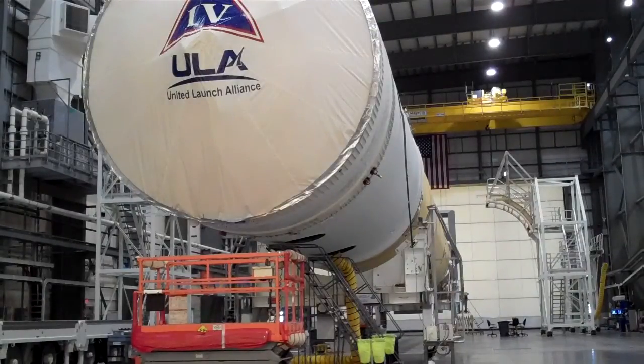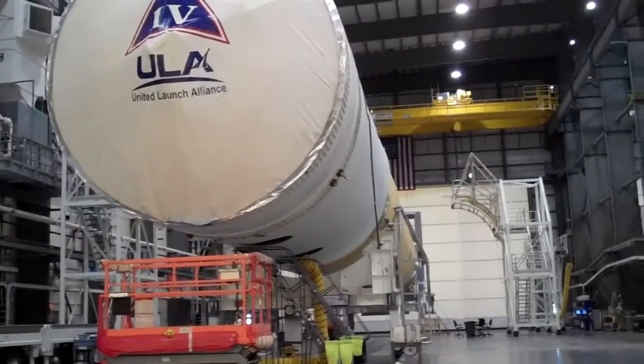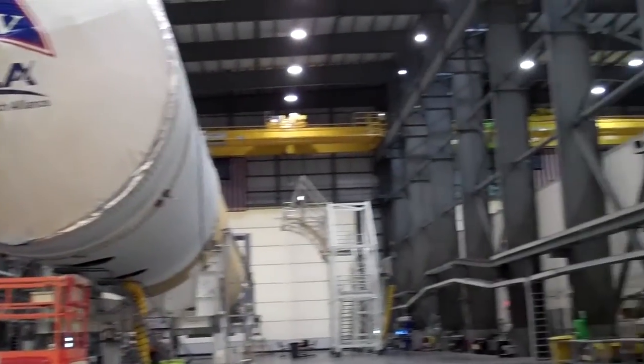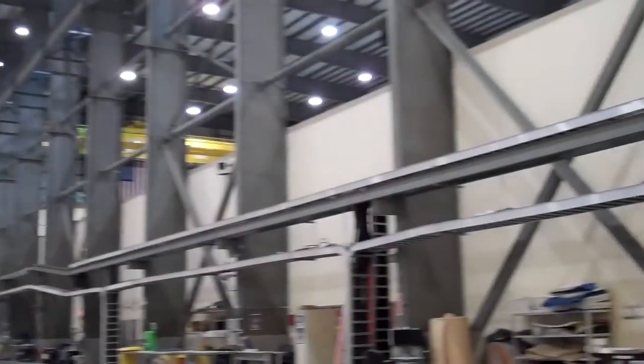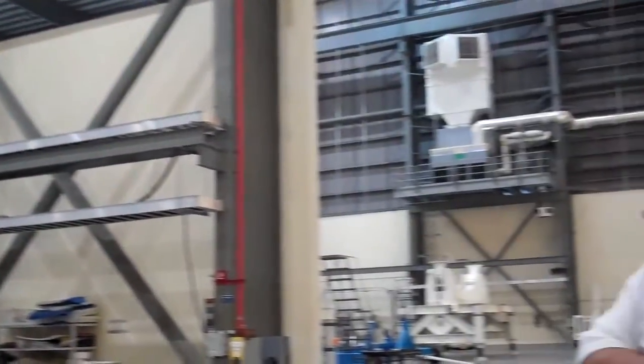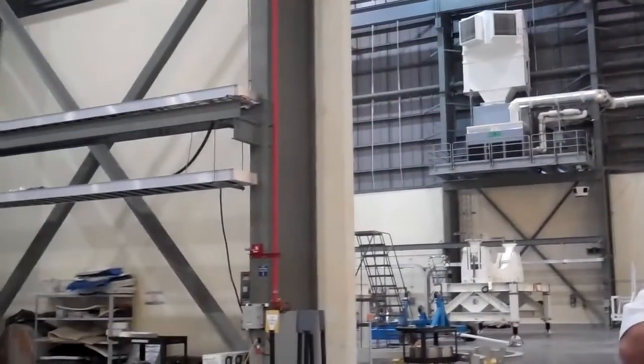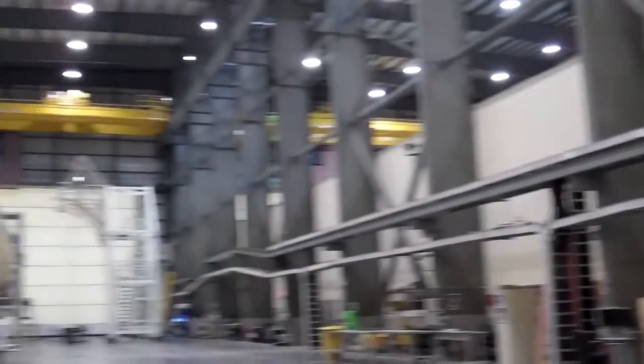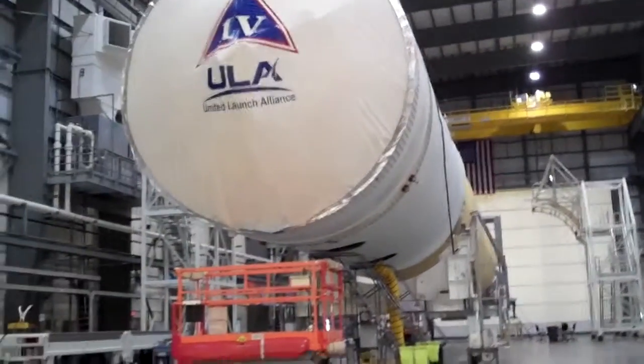Well, this facility can hold 9 common booster cores. So if you have a heavy rocket in one of the bays, that's 3 of them. 3 more could be put in the second bay, and then we have an annex where we can stage 3 more common booster cores. So 9 rockets total inside the HIF. A quiver of rockets, if you would.